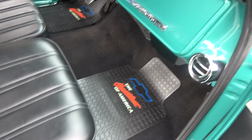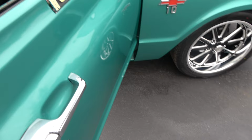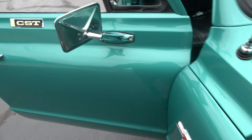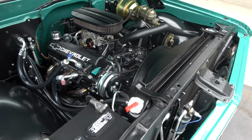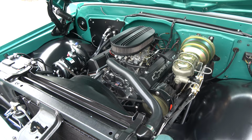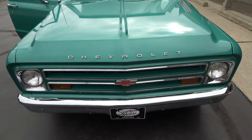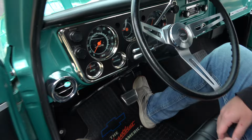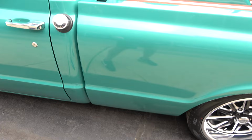Padded dash. Killer little truck. Been fired up, Nathan. And you can see, that's what makes me think that's the original paint there. Functional tach works, holding good oil pressure. Doors open and close good.